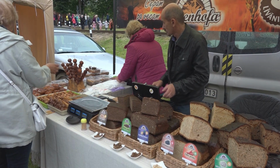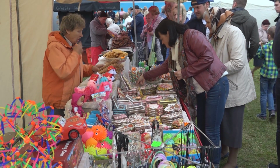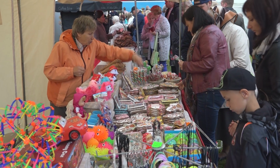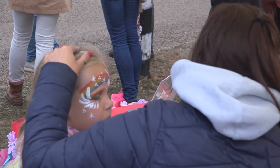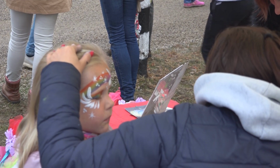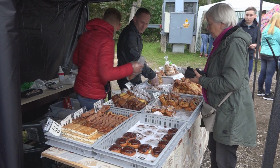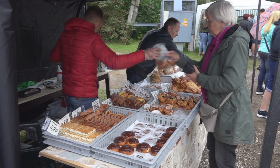There are stalls here in the festival market with a choice of delicious breads. There are knick-knacks and little gifts for Christmas next year. There's a face painting for little princesses, so they feel really special. And you can buy delicious pietspiana, satsepu, chocolate donuts and other goodies.